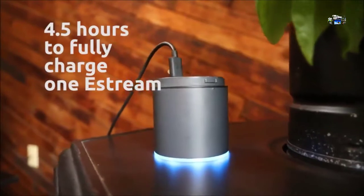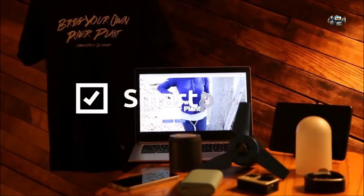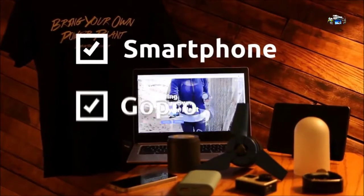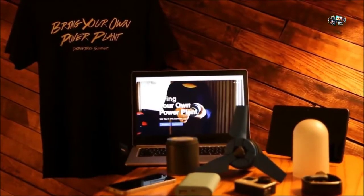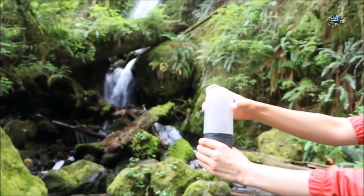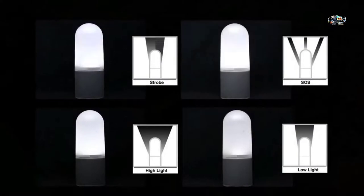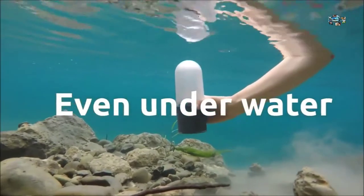It takes approximately 4.5 hours to fully charge one eStream, which can charge up to 3 smartphones, GoPros, or tablet PCs 2 times faster than charging through an outlet. You can also use it as a lantern with 4 different modes, even underwater.